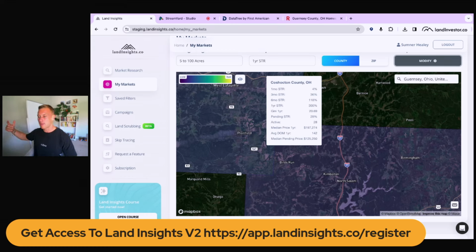Not a pitch for Land Insights. This stuff can be replicated manually. I don't really know how you do the scrubbing manually, and frankly, it's so hard for me to comprehend. A lot of the market selection stuff you can do manually.